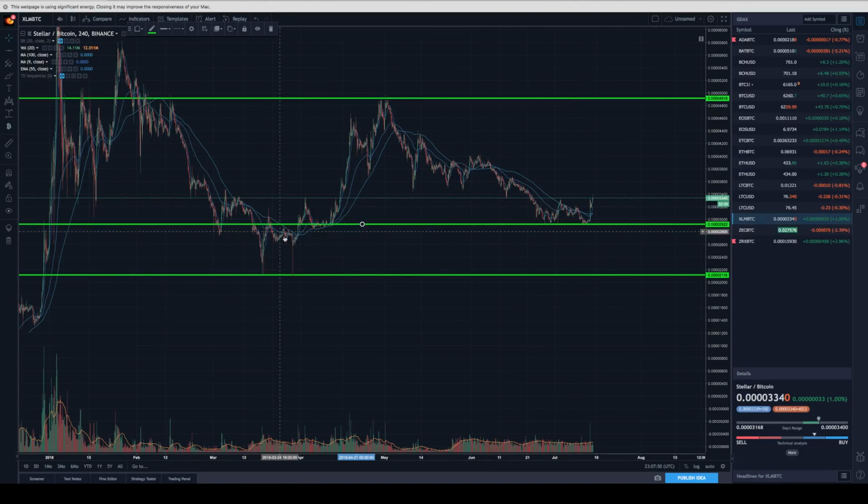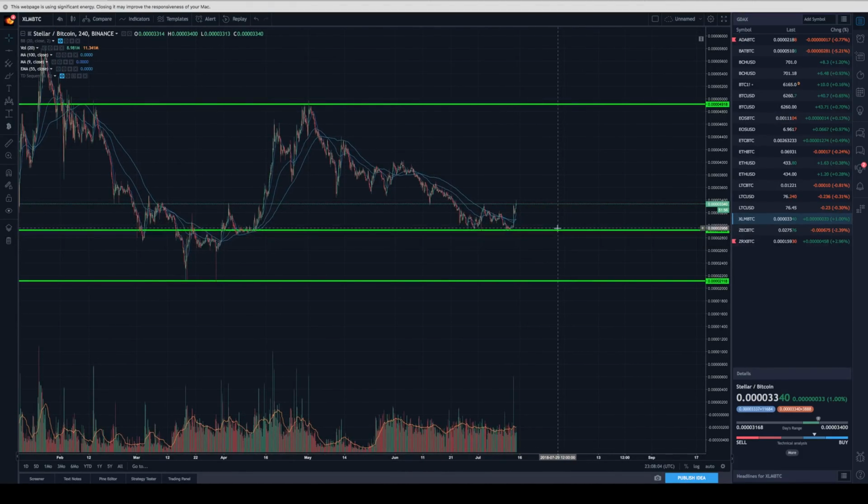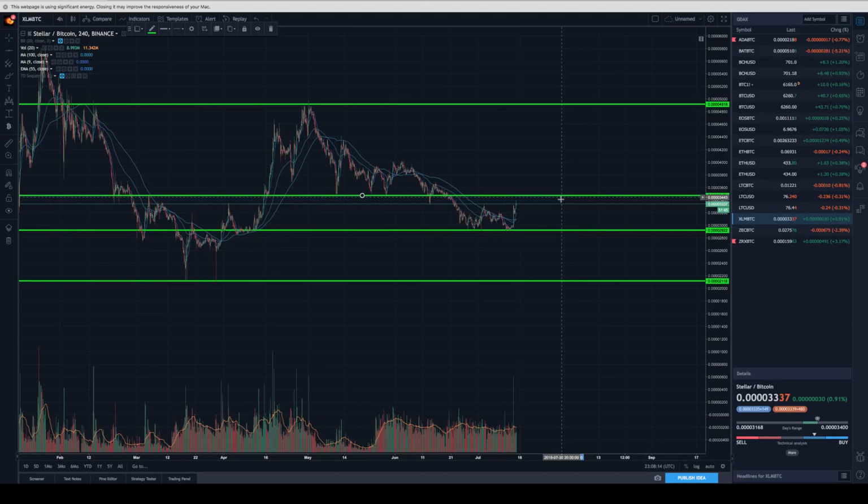Remember, it had been resistance, we broke it, we tested it as support, and we pushed higher. So 3,000 has been a very solid support level. It tells us that we don't want to break it ever. If we test it again, we want to hold it, which was important there. And now we're finding short-term resistance. Let's see, yeah, I'd say right there.